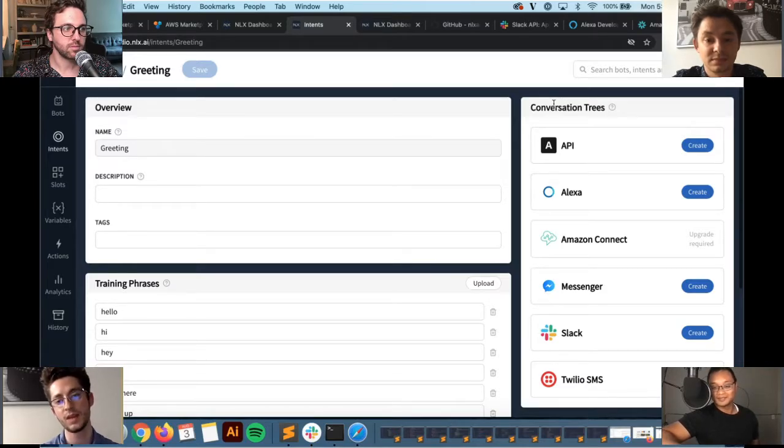Now, it wouldn't be efficient to specify all the possible values. So we're going to show you a few tricks that the conversation tree can do, so you don't actually have to specify everything. So don't be scared when we say conversation tree. It's not like you have to hard code everything.